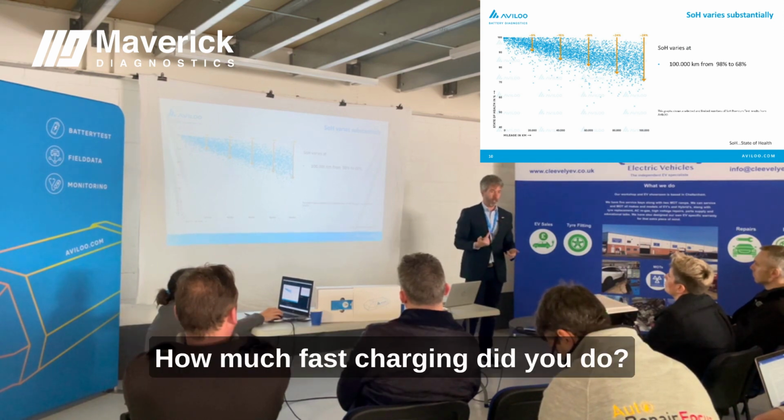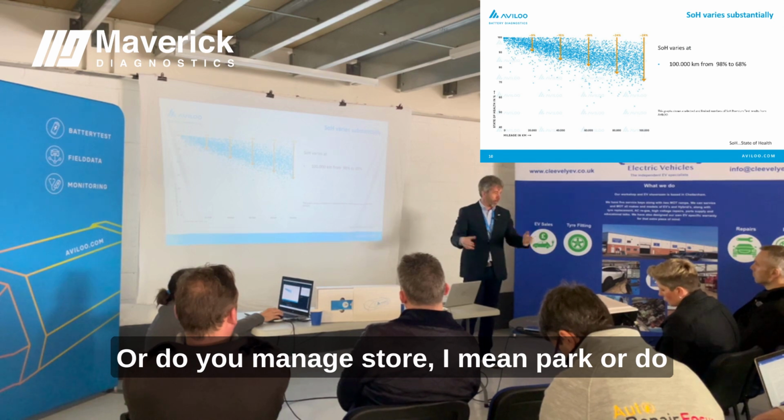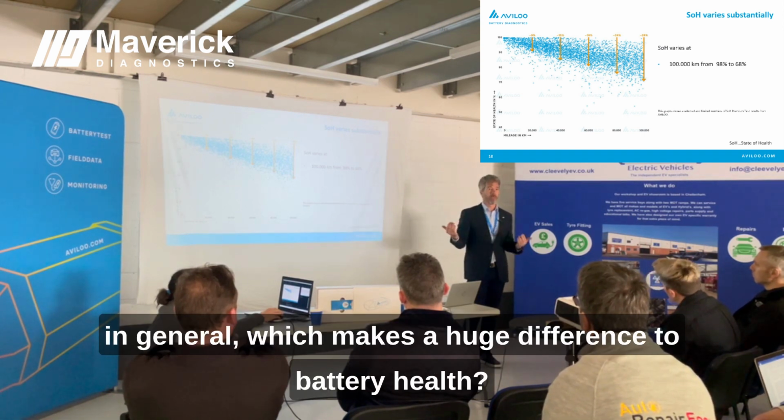How much fast charging did you do? How did you store the car? Do you always store it at 80, 90, 100% state of charge? When I say store, I mean park. Or do you park it at 40, 50, 60% state of charge in general, which makes a huge difference to battery health?